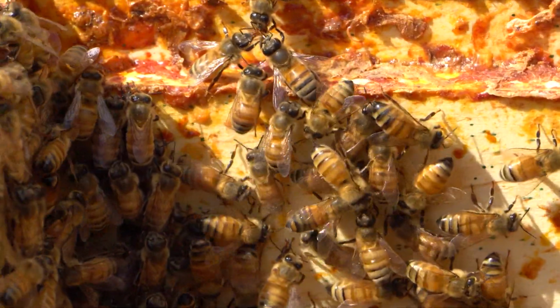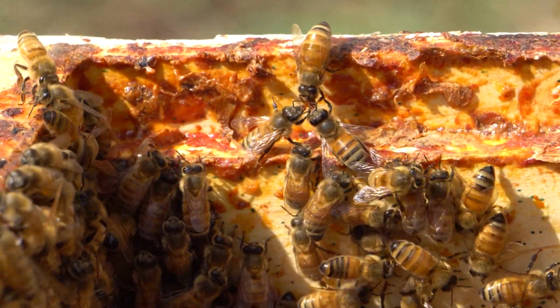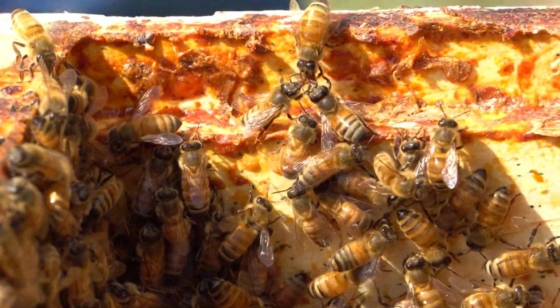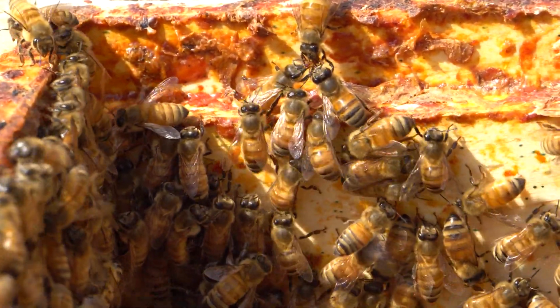And you put that all back in, and they'll eat out that candy in 2 days, maybe 3. And now she's been in there at least 3 or 4 days, and they will accept her, hopefully. Sometimes they don't even then. It's a tricky thing introducing new queens. So the longer she can stay in that box, the better, but you don't want her in there too long. But that's what'll happen.